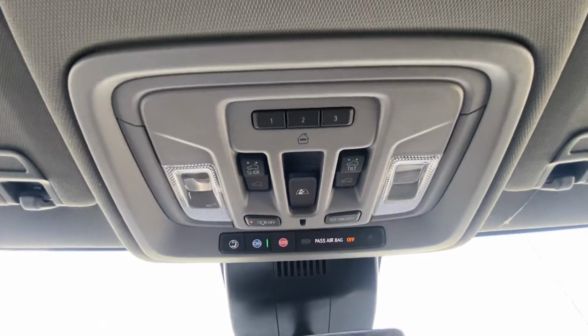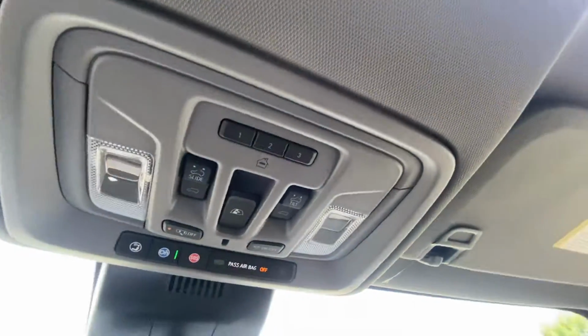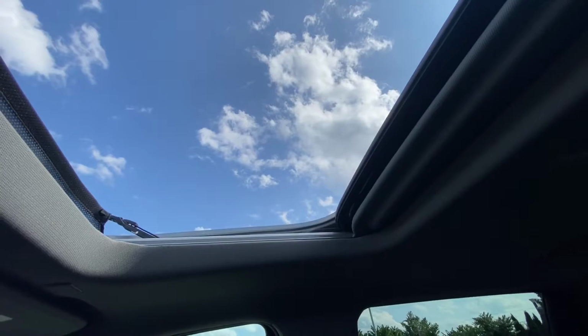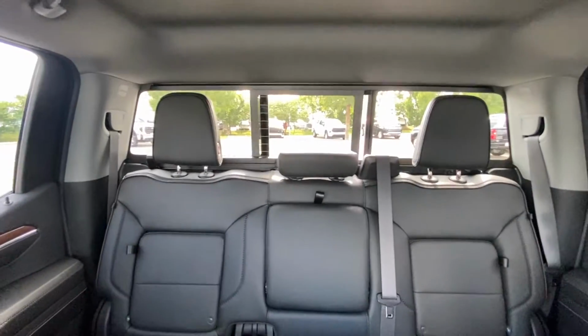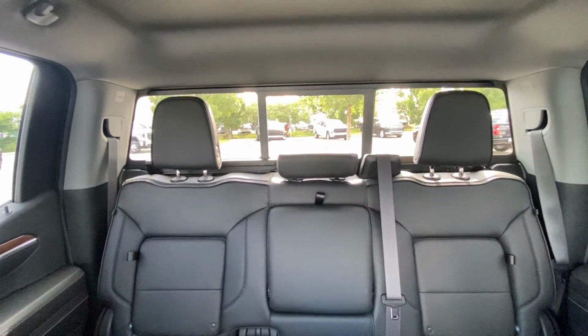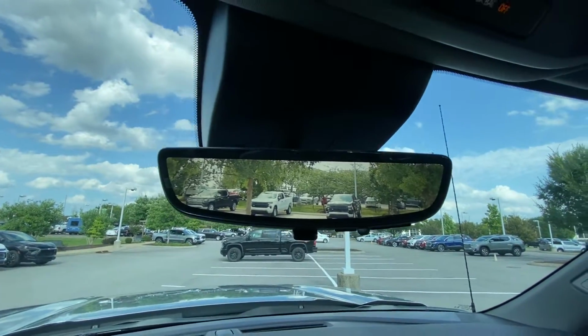Now over here, we have our universal home remote, premium dome lights, and then we have the controls for the power sliding rear window as well as the power slide and tilt sunroof. So that's one touch all the way back, and then you can close it one touch as well. And there's our power sliding rear window. Demonstrate that. And then you have a rear camera mirror here, which you can toggle by flipping this switch.